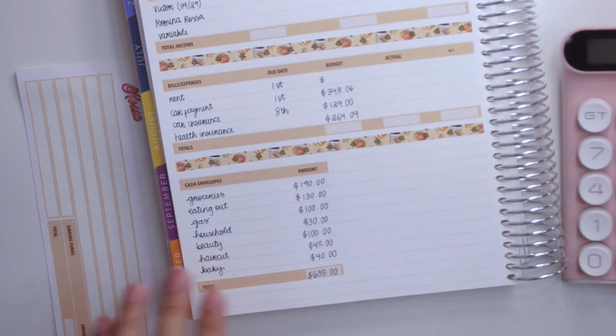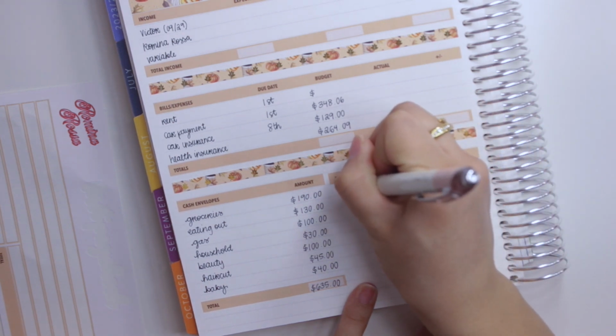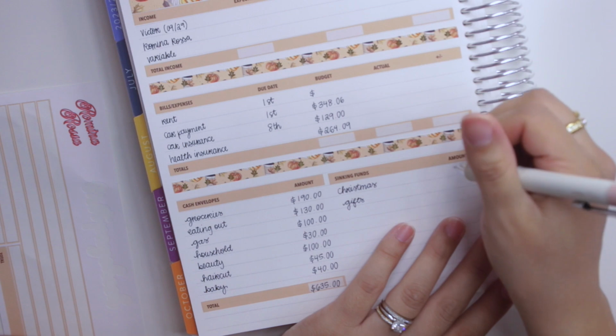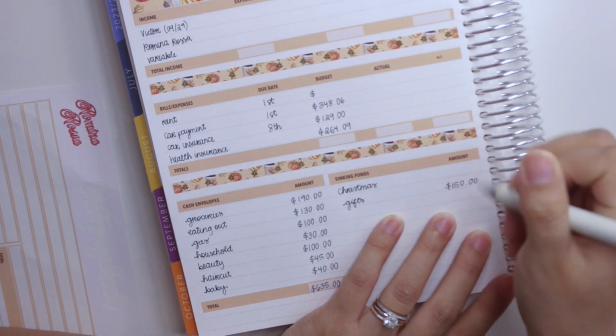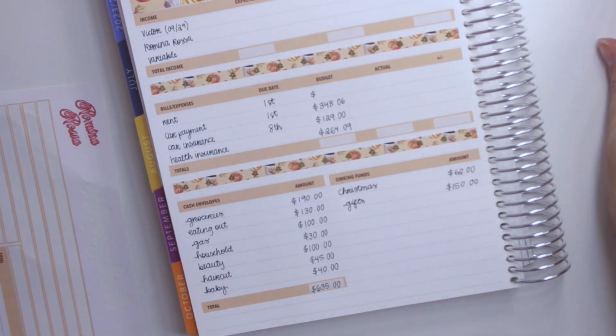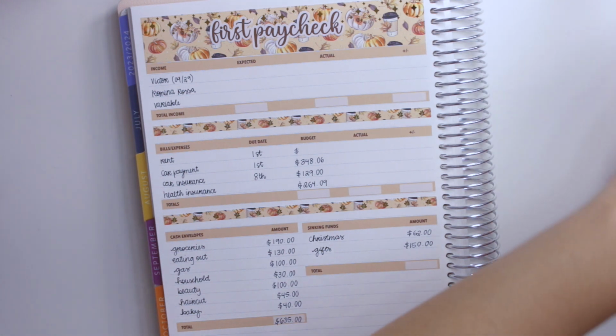And then on this side, I will lay down my sinking funds header, which for sinking funds, we only have 2 categories at the moment, and they are Christmas and gifts. For gifts, we are doing the $150. And for Christmas, that'll be $62 for this paycheck. And this is how the spread is going to look. It is super cute with the pumpkin spice washi. It's definitely giving fall.